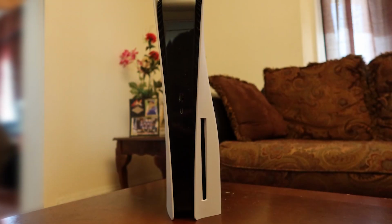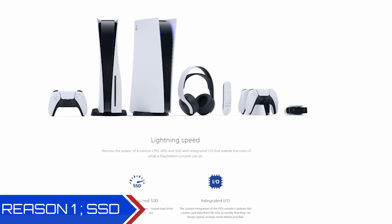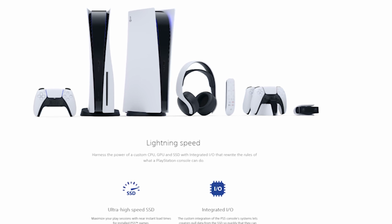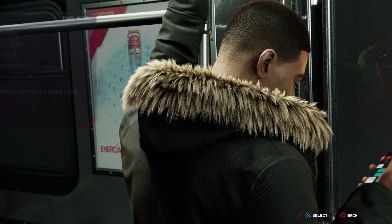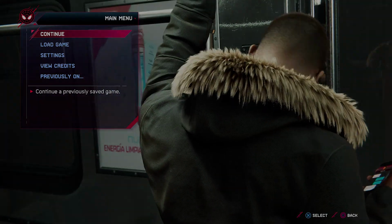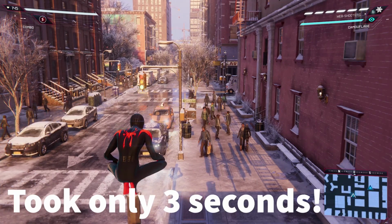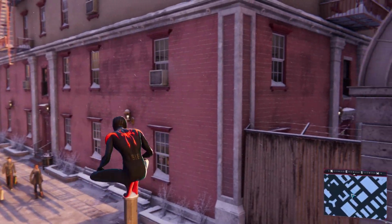So the first reason why I think the PlayStation 5 is worth it is obviously the SSD. The SSD is super fast and loading times are basically diminished compared to the PlayStation 4. Loading up Spider-Man Miles Morales took as little as 15 seconds from clicking open to getting into the main menu, which is insane. Now, all games are different, but you definitely would not be having those 2-minute load times like you used to on the PlayStation 4.